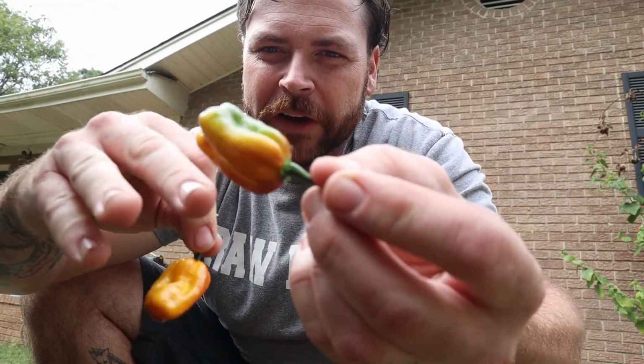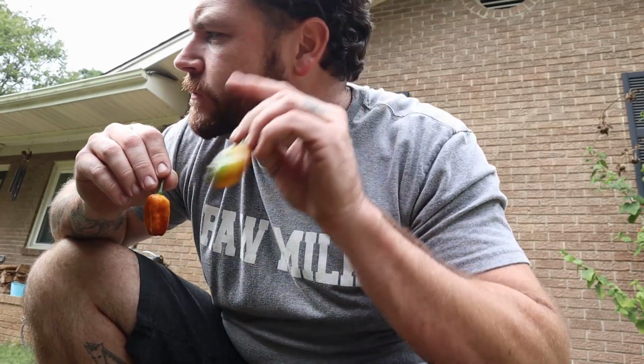Hold that thought. I found two. Oh my goodness. This one still has a little green on it, but it'll ripen. These are hot. I did not know that. There's a bug. There's a fly. It was on my nose. Y'all don't see that. Okay.